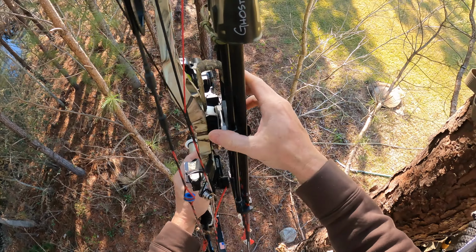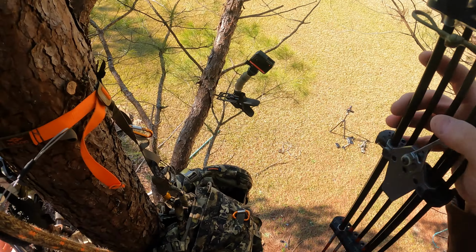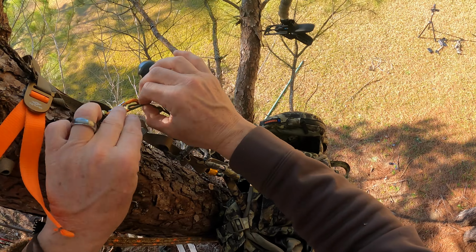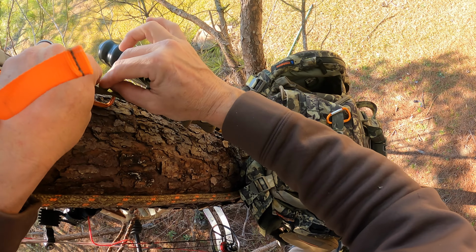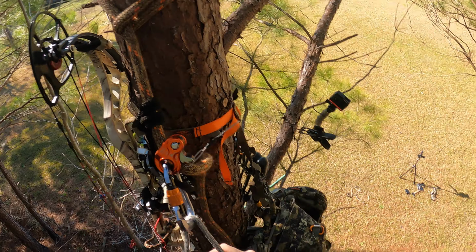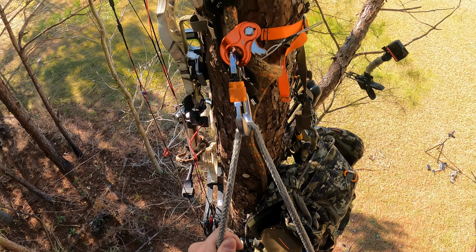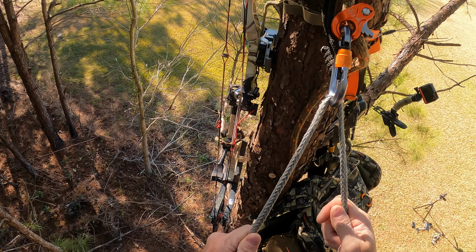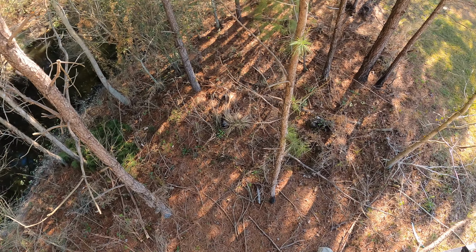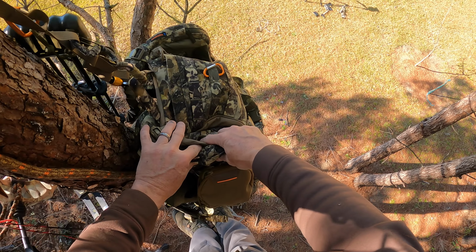Now I have another piece of this flat aluminum that I made a bow hanger, and it just hangs in that gear hanger, and I'll clip my quiver into that carabiner. And that's pretty much it. If I want to take my knee pad out, I can pull it out of the back of my backpack and hook it up, and I am pretty much ready to hunt.